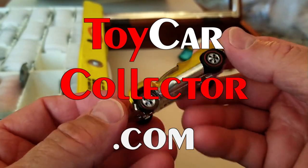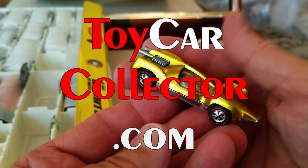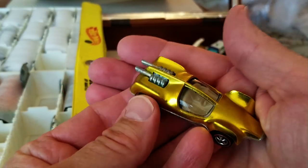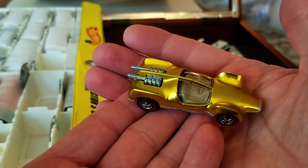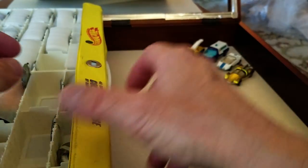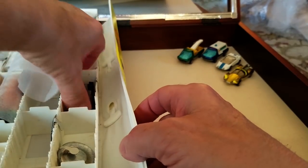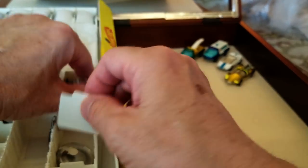If you like the Mantis like I do, yellow is a tough color, especially to get it this clean. Motors aren't very shiny, but that's okay because that yellow is gorgeous. And I love the yellow. You put about six yellow cars together and you will be mesmerized. They are beautiful. Let's see if we can get this one out.